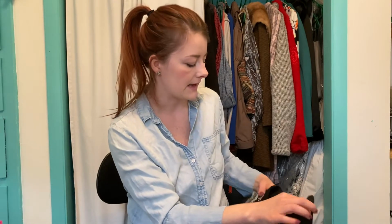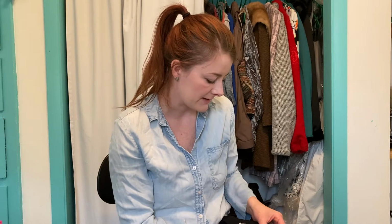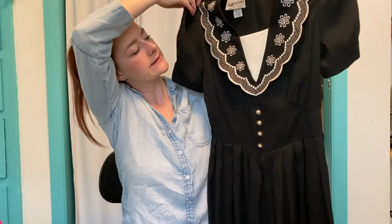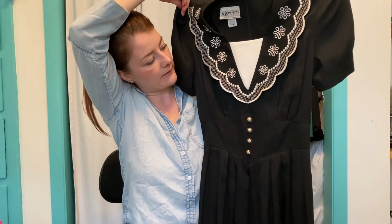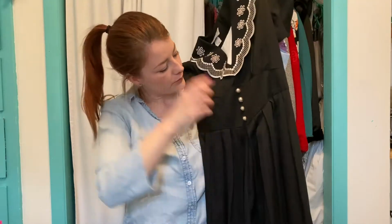Next up, this is an SL Petites, made in the USA. Pretty sure this is vintage. It's vintage. It's a women's size 10. It's got the RN number, which is kind of how you can tell it's vintage. Women's black dress. It's got the embroidery there on the front, kind of the V-neck with the white inlay, and the cute little buttons.